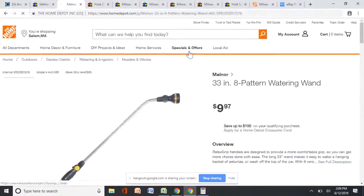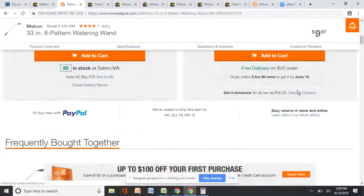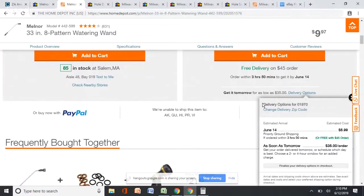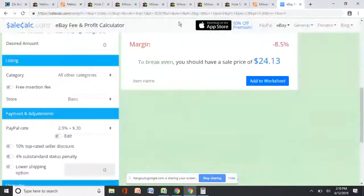Home Depot. Do you find someone that's Home Depot? It's most likely a Home Depot item. Delivery options. Are you ready? What's going on? Oh, here we go. $5.99 for delivery. Okay, so let's go to the handy dandy calculator here.